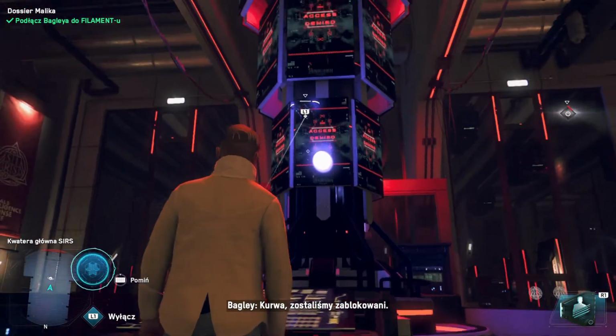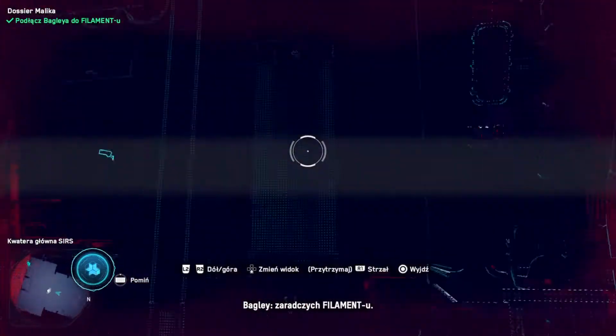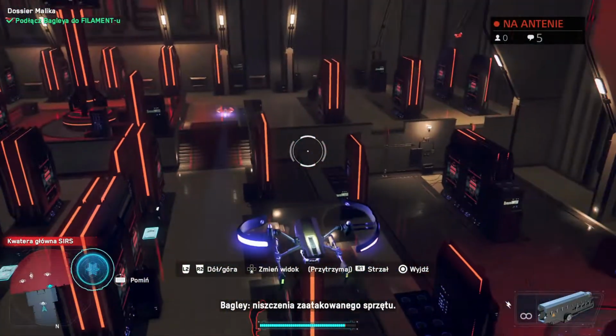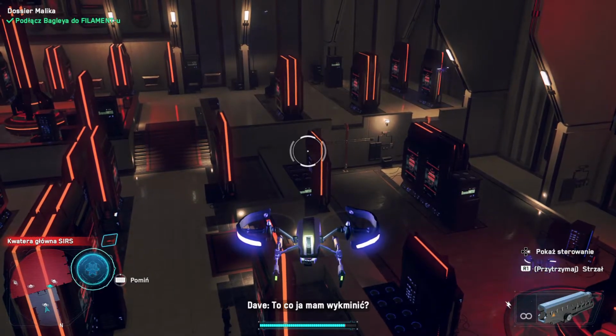Well, shit, we've been locked out. Oh, and it seems Malik deployed the microwave drones. Hold up, what? Microwave drones, one of Filament's novel intrusion countermeasures. They use little microwave cannons to selectively destroy compromised hardware, sort of like chemotherapy for computers. The server room automatically seals itself while they're deployed. The fuck do I do?